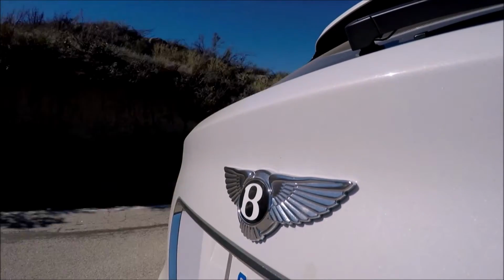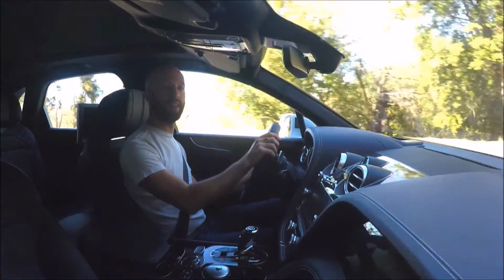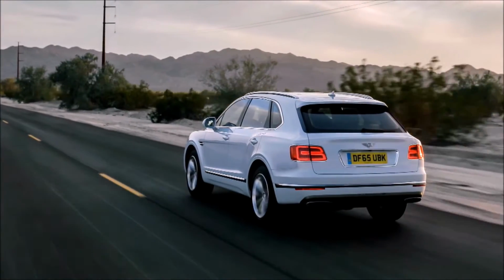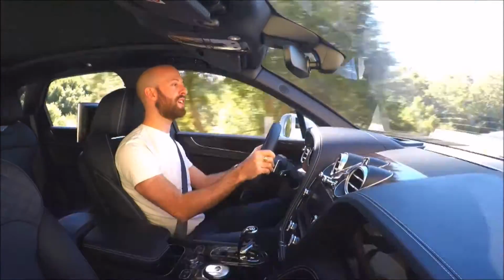Having said that, if you do trouble the full extension of the throttle pedal, then you'll find that this is an alarmingly rapid car. 0 to 62 miles an hour takes 4.1 seconds, and it'll go on to hit 187 miles an hour, which, for the record, is what makes this the world's fastest SUV.